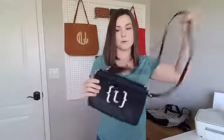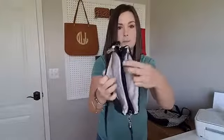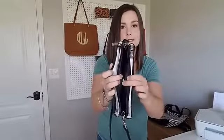So it comes with a crossbody strap, and you can clip it on. Or if you wanted to just add a wristlet strap to it, you could, and it could be a cute little wristlet. It's got 2 huge pockets, and they're zipper pockets. And then in the middle, it has a snap. And here's another pocket. So this is where I kept my phone the whole time. It was the best.